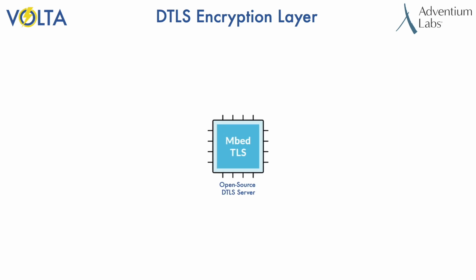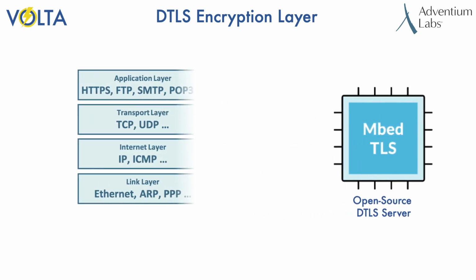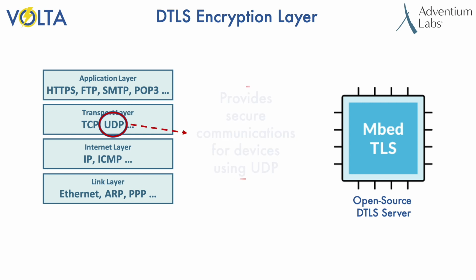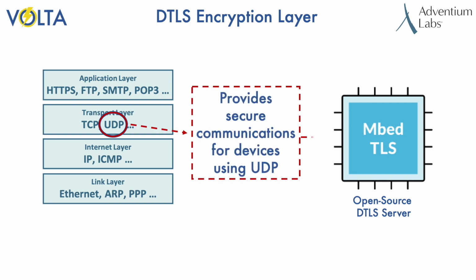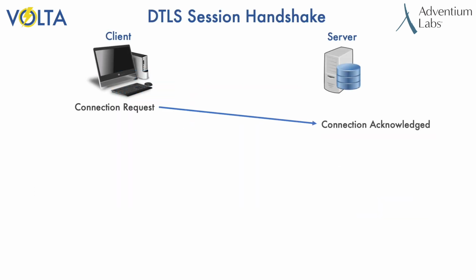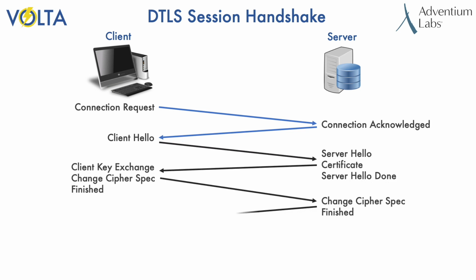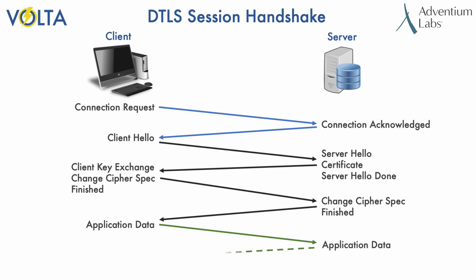In our fourth and final application of VOLTA, we investigated an implementation of the DTLS session handshake in an open-source DTLS server. DTLS is an encryption layer providing secure communications for devices using UDP rather than TCP. In the DTLS session handshake, a client and server negotiate to agree on an encryption method and key to use for the current session.